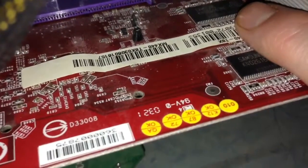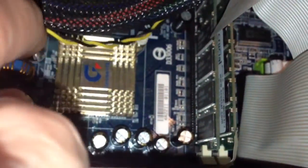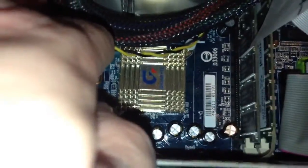and everything at the moment is recorded on the phone. Now I've just noticed that we can take a look at this sticker on here, and if you can dare read upside down, it does say MX440. So yeah, it's a GeForce MX440 chip. No, it's a Gigabyte board. I don't know what the model number is.